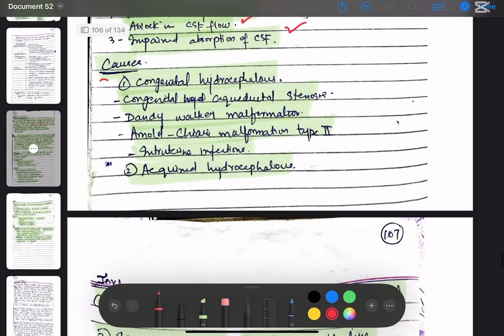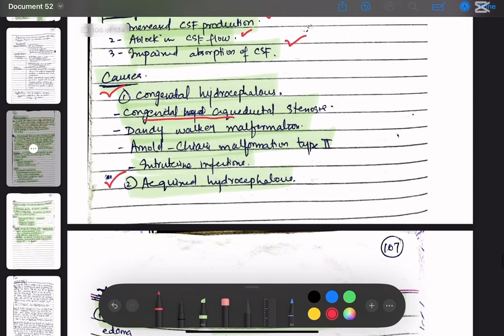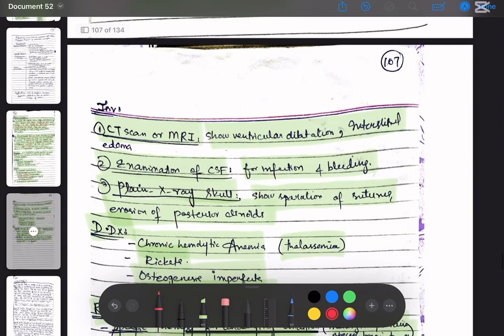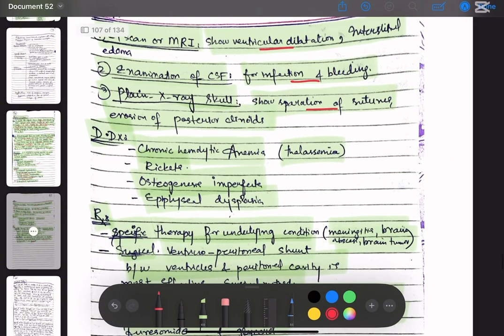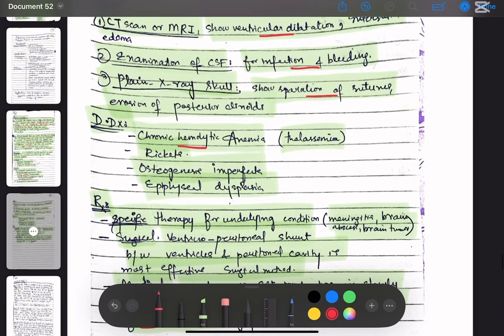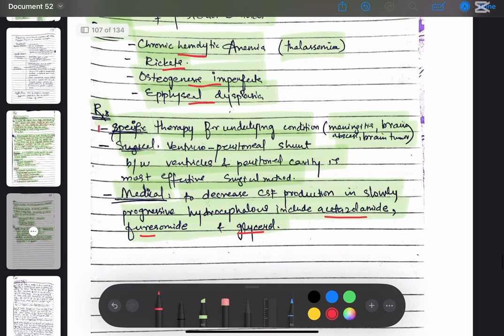In congenital causes, we have congenital aqueductal stenosis, Dandy-Walker malformation, Arnold-Chiari malformation, and intrauterine infections. Investigation options are CT scan and MRI, which show ventricular dilatation, examination of CSF for infection and bleeding, and plain X-ray, which shows separation of sutures. Differential diagnoses are chronic hemolytic anemia, rickets, osteogenesis imperfecta, and epiphyseal dysplasia. The treatment options are specific, surgical and medical treatment.